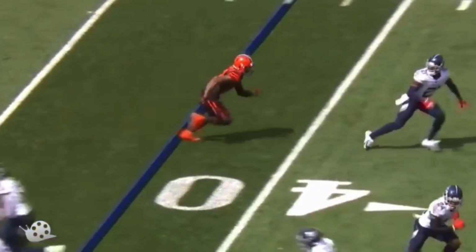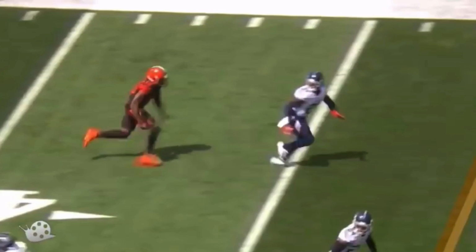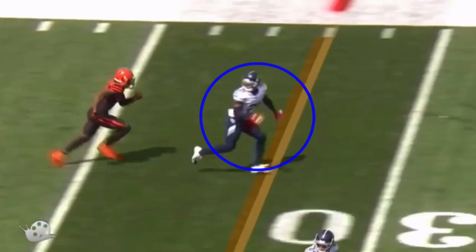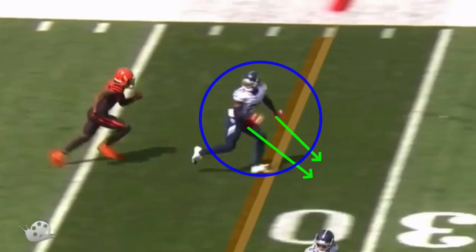So as you can see here, off the line, right? He's staying on this near hip of this DB, right? But now he's going to get in the blind spot. When he gets in the blind spot, you can see he's either going to be forced to do 2 things. Keep going like how he's going, speed turn out of there. He's not going to speed turn out of there because it looks like zone coverage right now. And so he's in this blind spot.